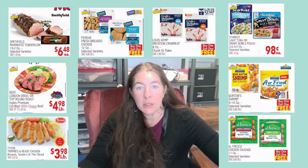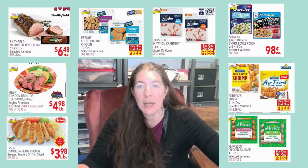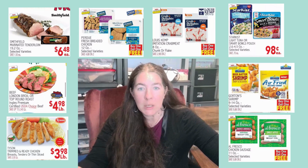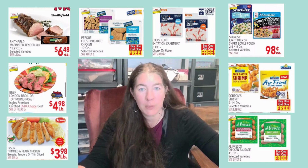I'm always going to start with the meat section of the ad because I believe that if you can figure out what kind of meats you're going to make, it really helps your meal plan go so much better. So let's start. They have the Tyson trimmed and ready chicken breasts, and this is actually the breasts, the tenders, or the thin sliced. They're $3.98 a pound. Now, it does say that they typically are $5.98 a pound. So at first glance, this is a pretty good deal.